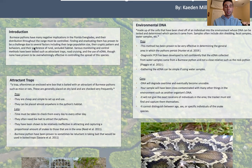Various new methods have been tested, such as attractant traps, the use of eDNA, and road cruising, though none have produced sufficient results to make an impact on the population. These snakes have cryptic patterning and long periods of inactivity, making them even more difficult to locate and capture. New methods or a combination of existing methods must be developed to increase the efficiency at which the species can be located and captured in large numbers in the Florida Everglades.